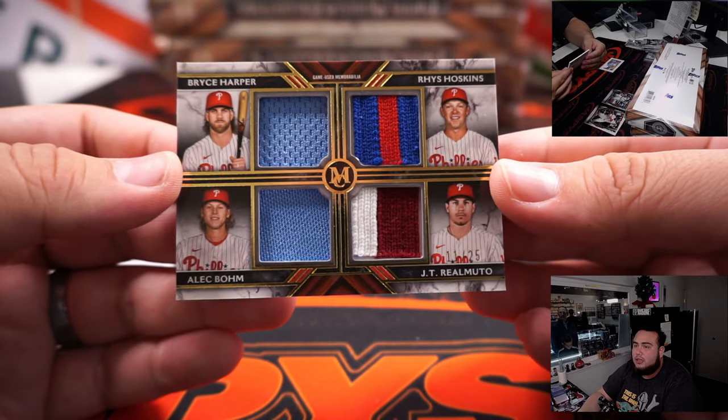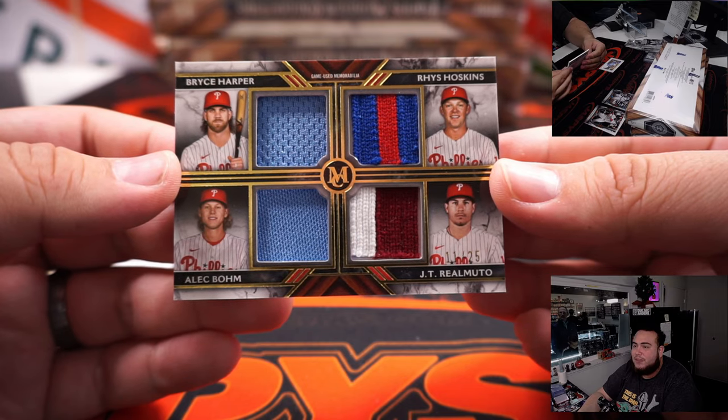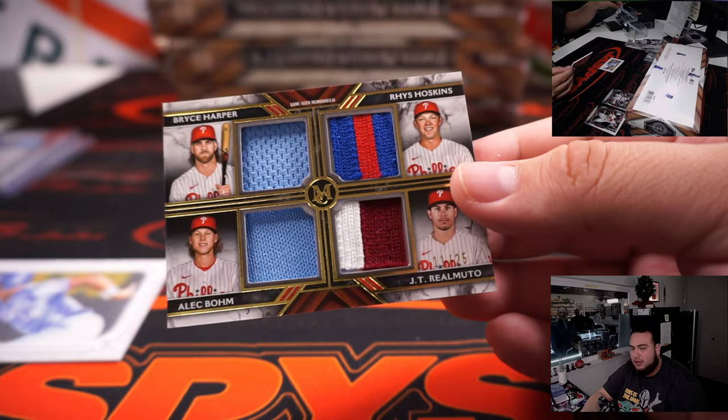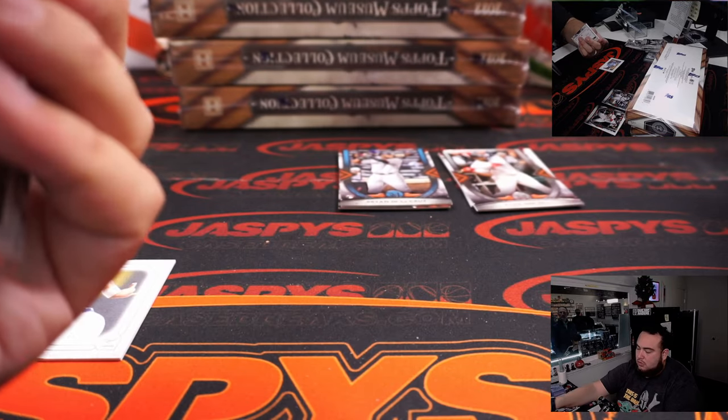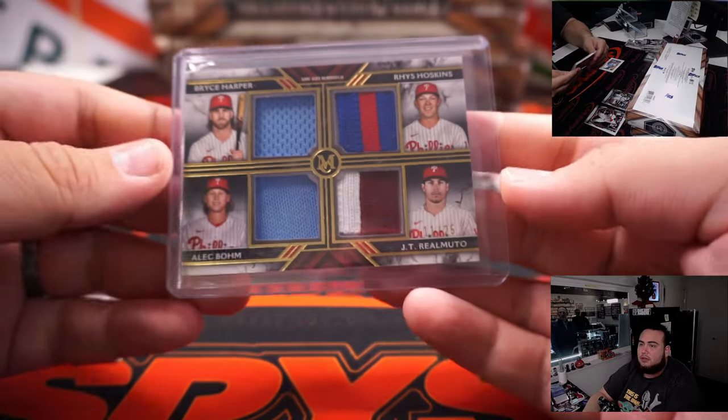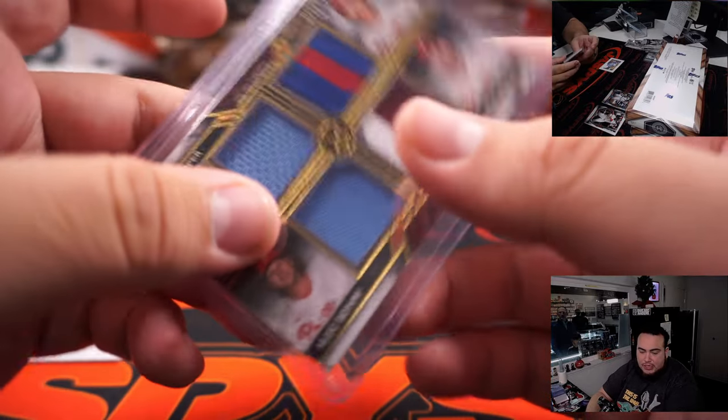Quad relic for the Phillies. Bohm, Realmuto, Hoskins, and Harper to 25. So we'll still save these boxes for a future break, but we're not going to repost it. And Phillies, that's going to Jeremy Port.